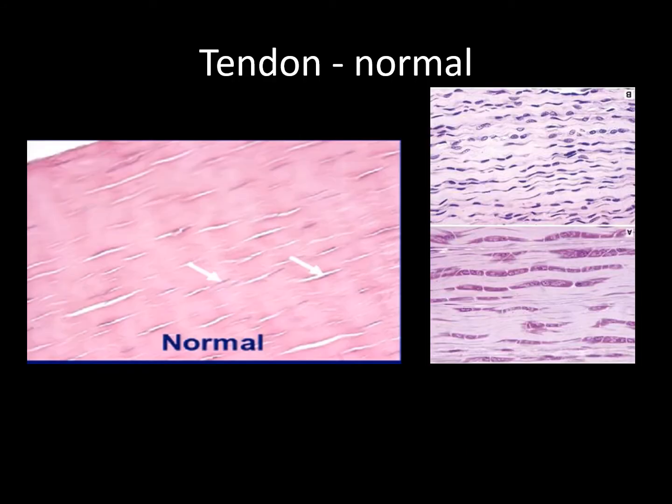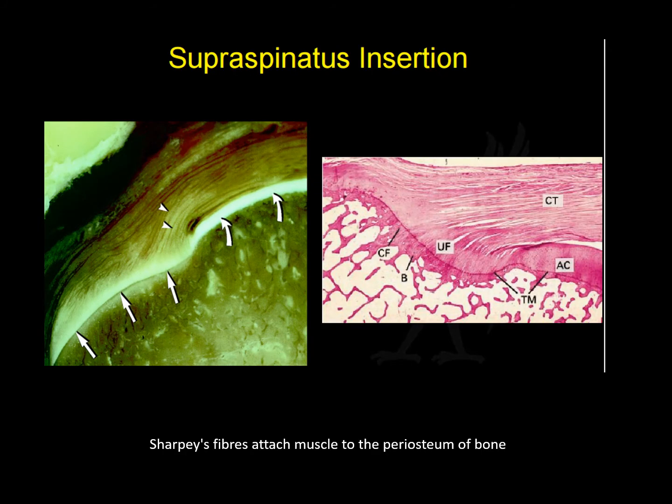Here's the tendon under micrograph. You'll notice that for the most part in this normal tendon, these tendon fibrils run very much parallel to each other in parallel bundles, going back and forth. And here is an example of the normal supraspinatus tendon as it inserts into the periosteum. You'll notice that there are these anchoring fibers that reach very far into the bone to give it structural integrity.